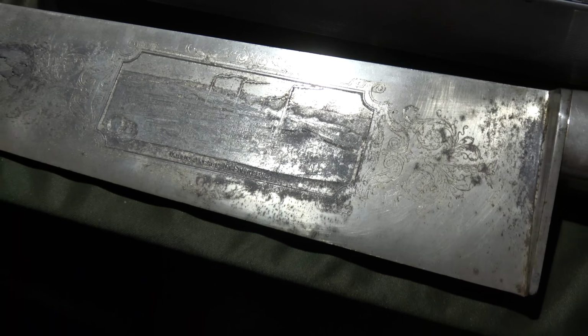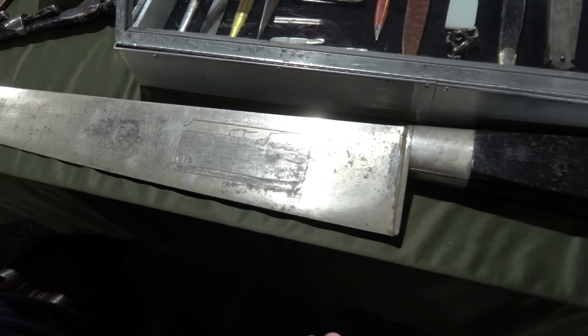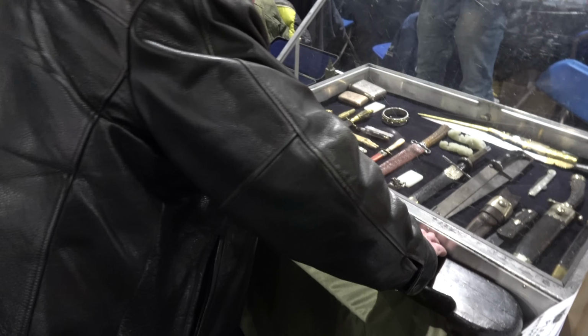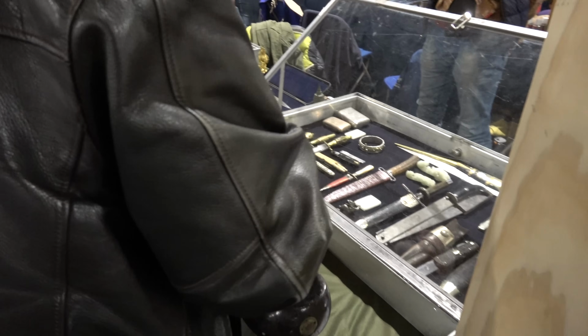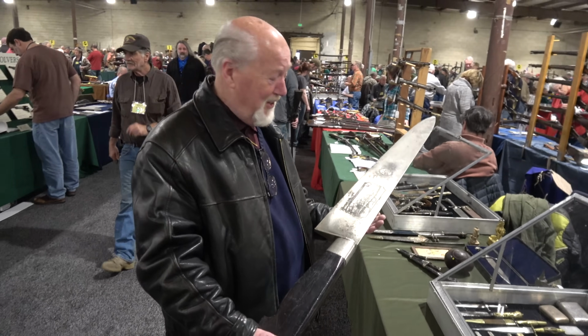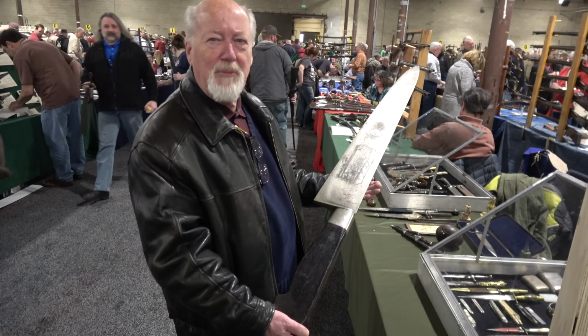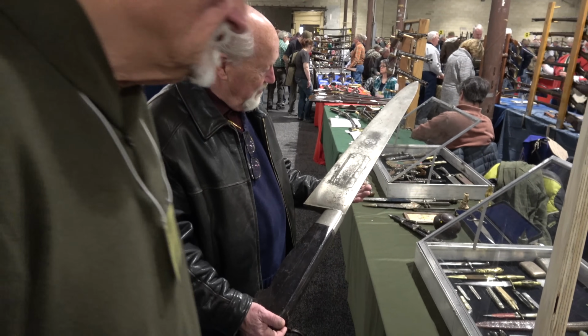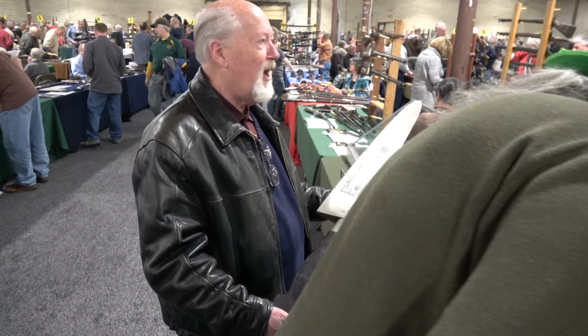Yeah. Very interesting. Can I just pick it up a little bit? I just want to feel how heavy this thing is. Oh my God, yeah. That's for a big steak. This knife must weigh about 25 pounds, collectors.